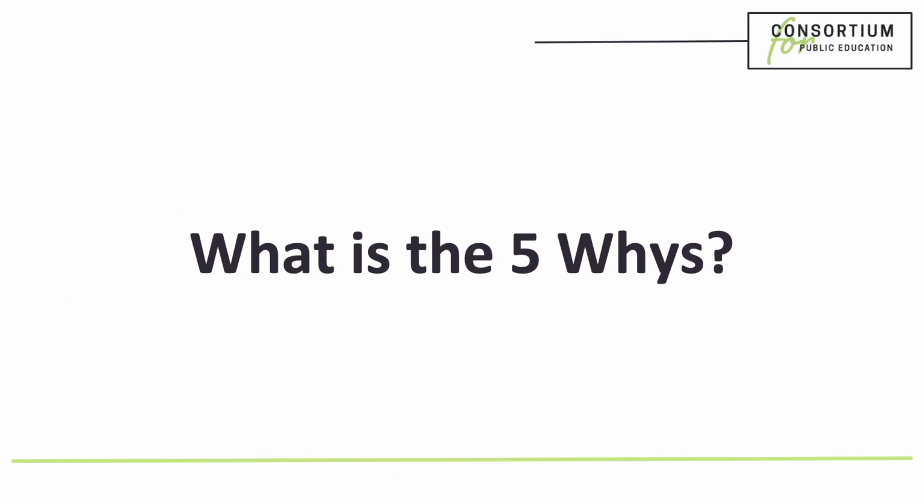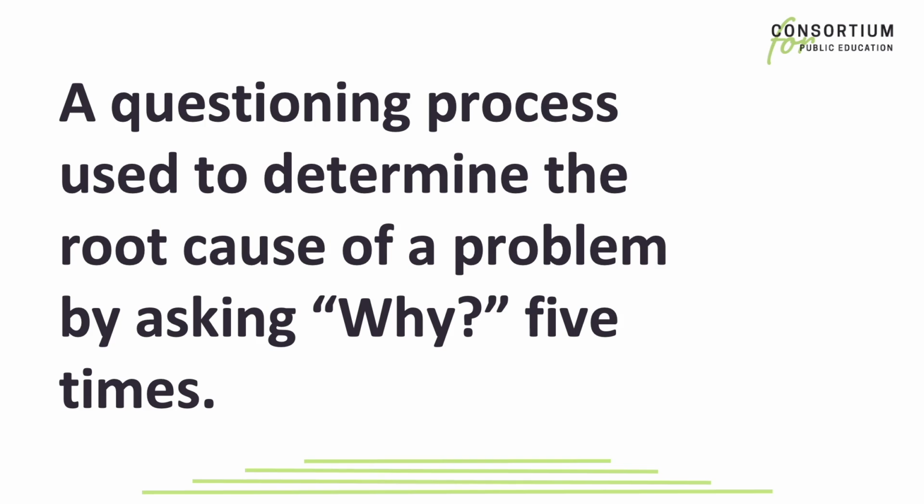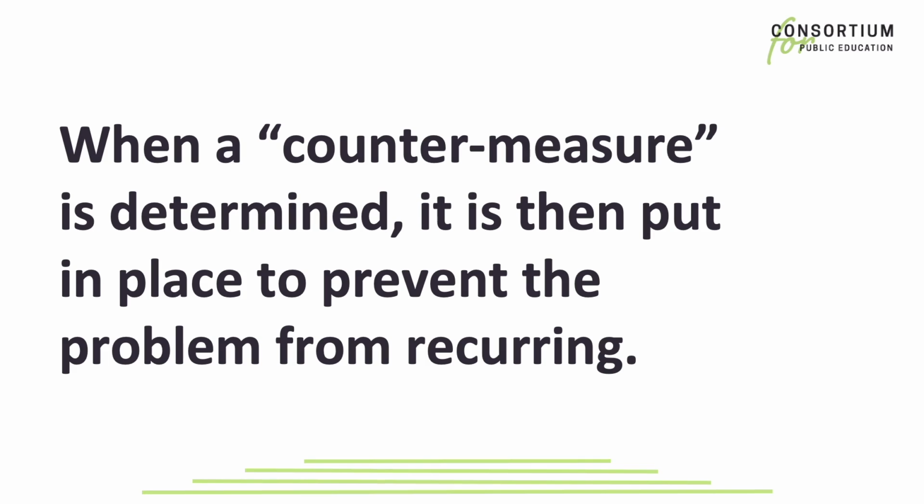What is the 5 Whys? The 5 Whys is a questioning process used to determine the root cause of a problem by simply asking why 5 times. When a countermeasure is determined, it is then put into place to prevent the problem from occurring. A countermeasure is different than a solution because it is an action or set of actions that actively prevents the problem from occurring. A solution can sometimes just address the symptom.